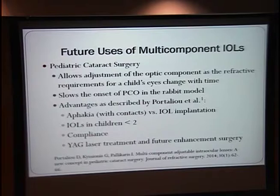And so, we thought the results were very, very interesting and had some interesting future implications, which I'll discuss just briefly. And one of those is for use in pediatric surgery, as I mentioned before. And I know this is a topic that will be debated, discussed, but there's actually a nice little commentary or paper by Dr. Portalio, who is working with the Presbysite lens, the European lens out of Greece, and she presents some interesting ideas. One is pretty understandable given the design of the lens, and that is that there might be an easier time adjusting or changing out the optic, in particular in a child whose refractive needs will change with time as they grow and as the eye develops.